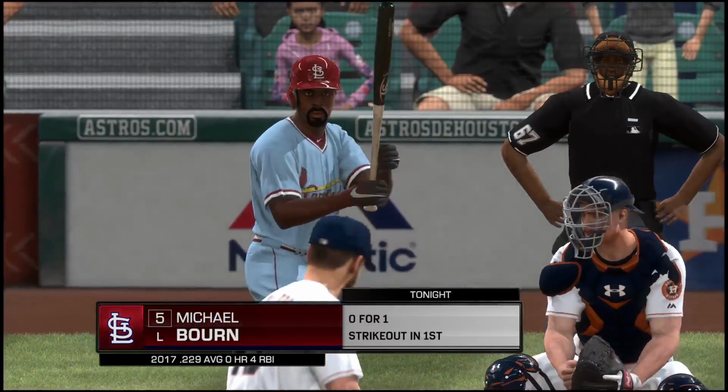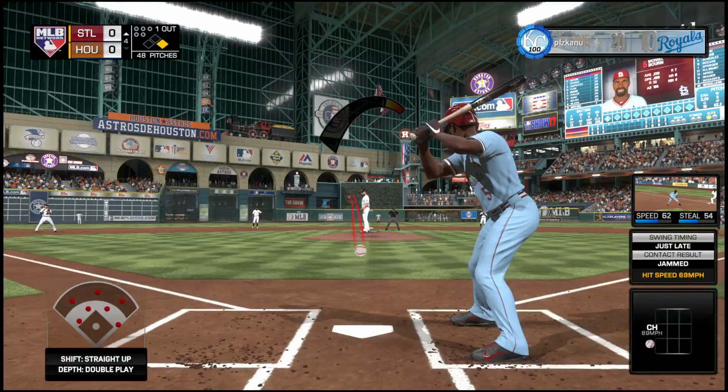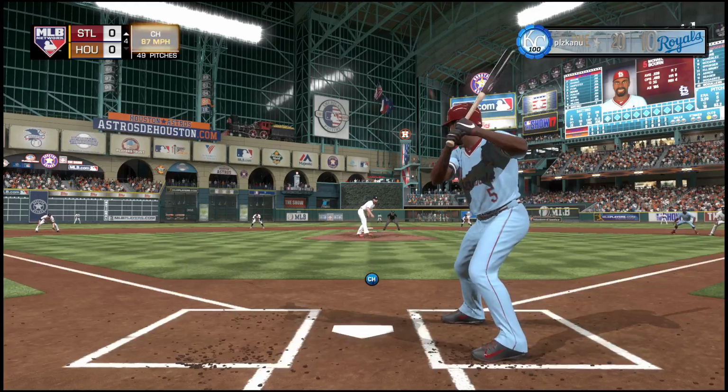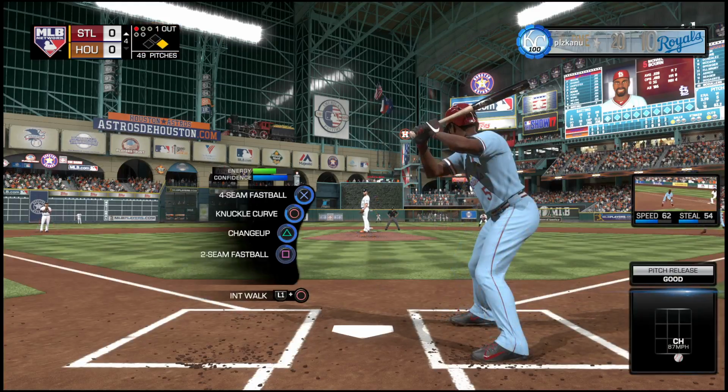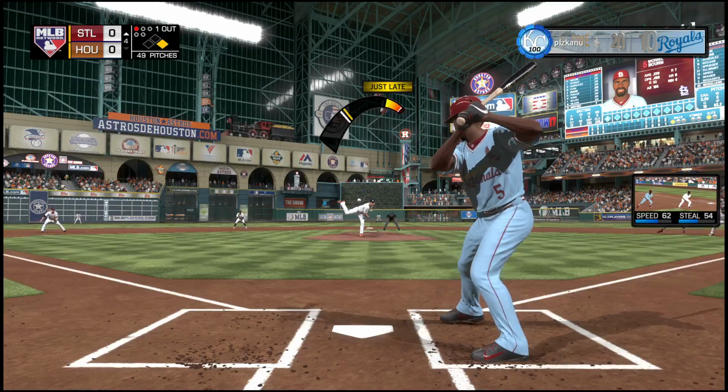Michael Bourne at the plate now. Coming into this at-bat 0 for 1, center fielder. One in the ball game. Michael Bourne. Here comes the first pitch. And that one stayed too low apparently. Pitching has the upper hand early as we're scoreless in inning number 4.